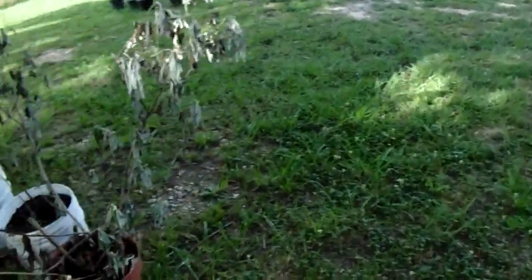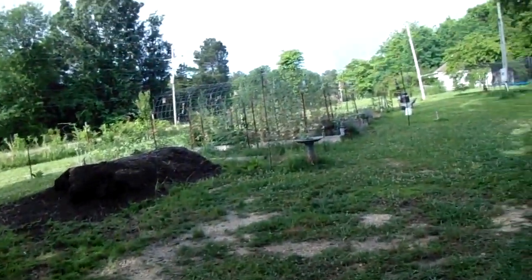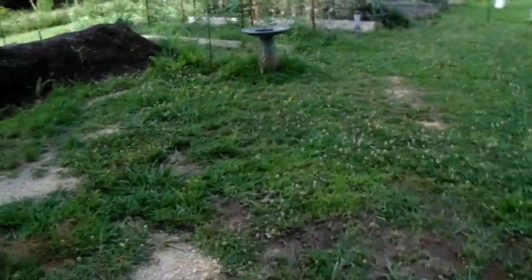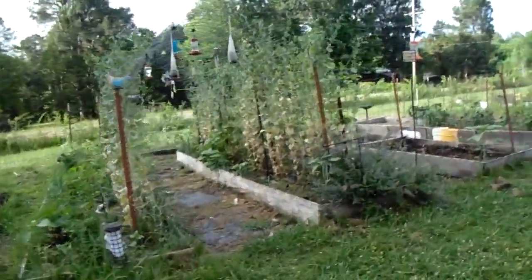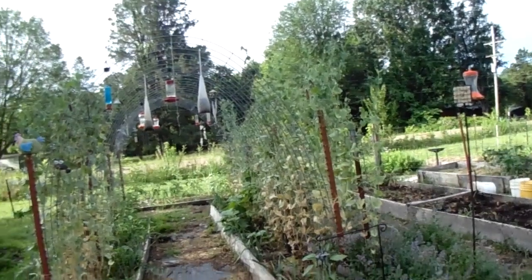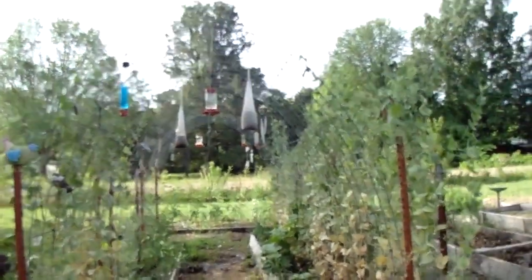These are just cuttings of things that we have taken that they may or may not make it. They look horrible now because I didn't take the leaves off of them, but we'll see. But I was hoping there'd be more hummingbirds. They're probably mad because I didn't feed them first and get them the nice, cold, fresh hummingbird food. But the other night I was in here and there was like probably 10 of them when I was walking through, so it was really neat.